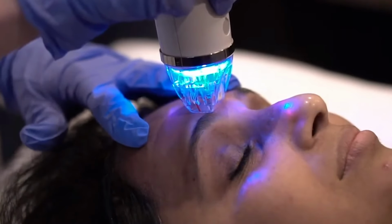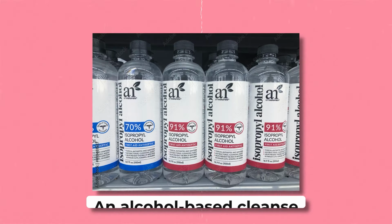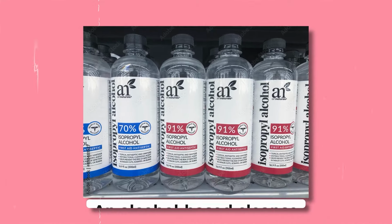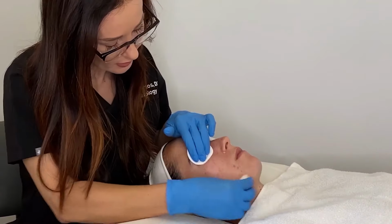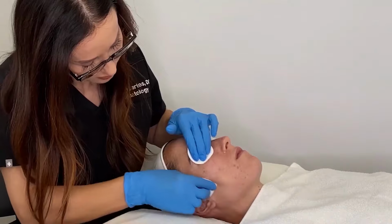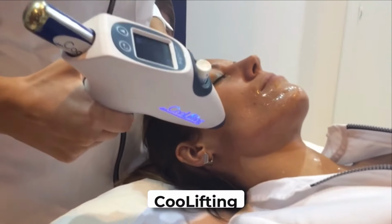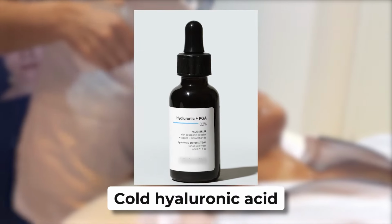As for the main event, expect a methodical approach. To ensure comfort, a numbing agent initially graces your skin, followed by an alcohol-based cleanse to deter infections. The microneedling magic unfolds in varied motions, circular, linear, or both, tailored to your skin's topology. Amplify the experience by coupling it with a mild chemical peel, which can revitalize texture and appearance. Alternatively, consider cool lifting, supercharging recovery with cold hyaluronic acid.